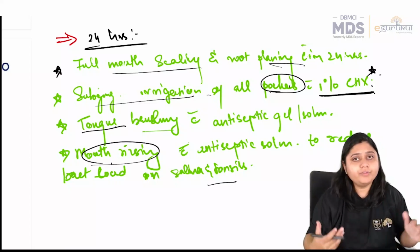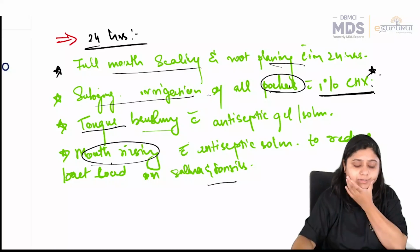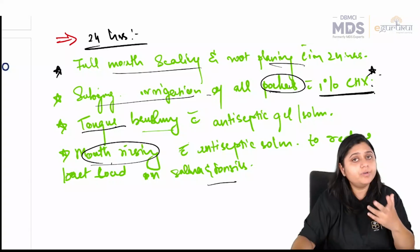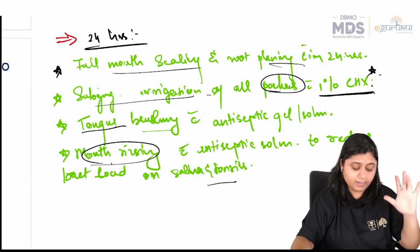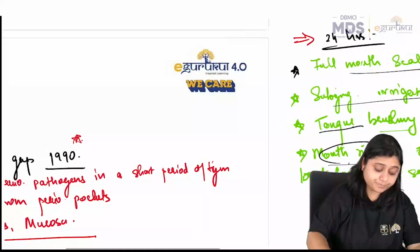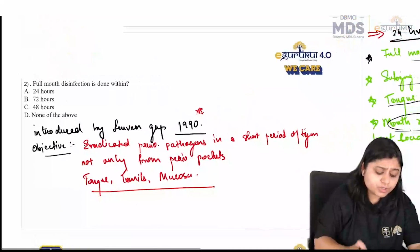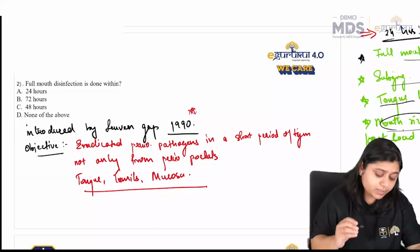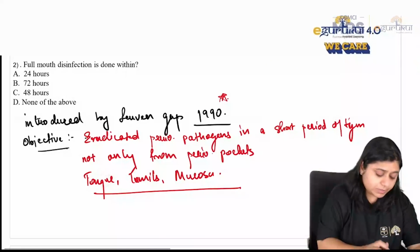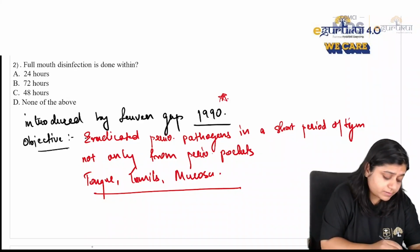Then after 3 to 4 hours, or in the evening session, you can again recall the patient, complete the remaining quadrants with scaling and root planing, and do subgingival irrigation. After completing all this, we do tongue cleaning and mouth rinsing with the antiseptic solution. So this is what full mouth disinfection is. Full mouth disinfection was proposed by the Leuven group. So the answer to this question is that full mouth disinfection is done within 24 hours.